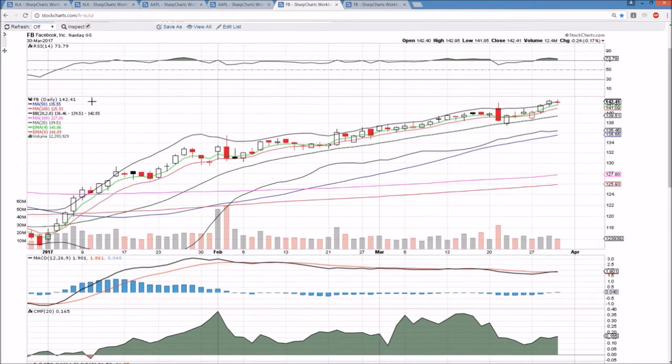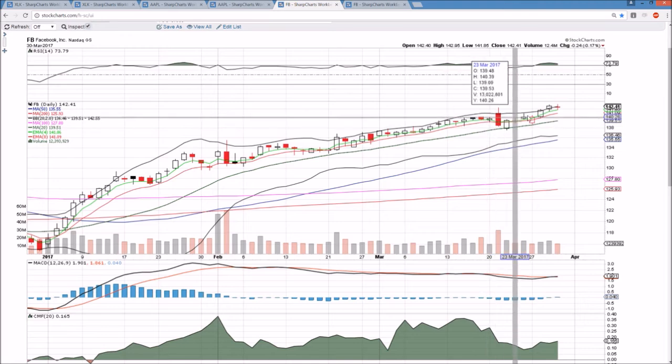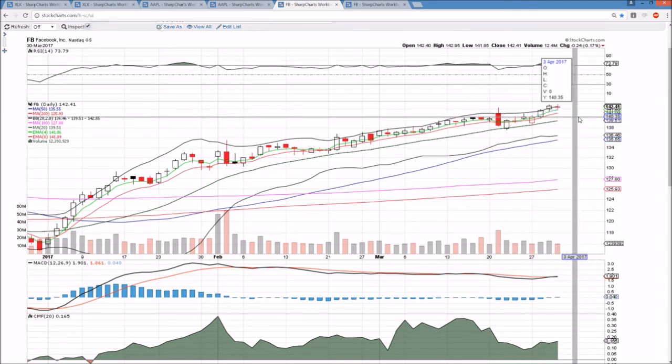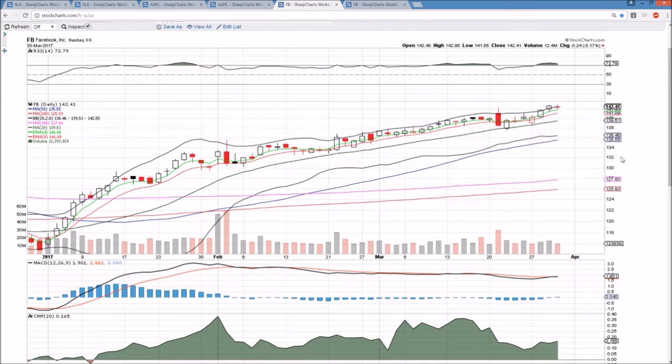Facebook bulls also strong, but also pretty contained here as well. Very similar to Apple. We had the new all-time high, but only by 9 cents. And we have the upper Bollinger Band now as resistance, as we could not close above that level today. So 142.55 is that level.